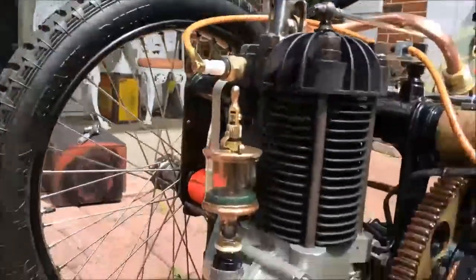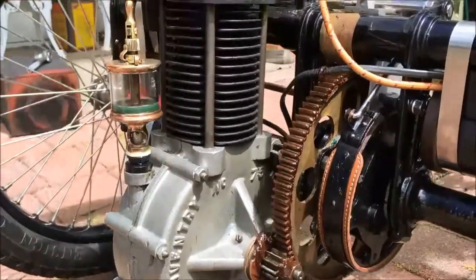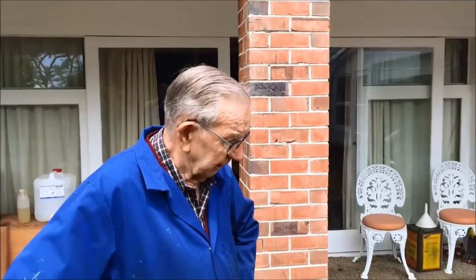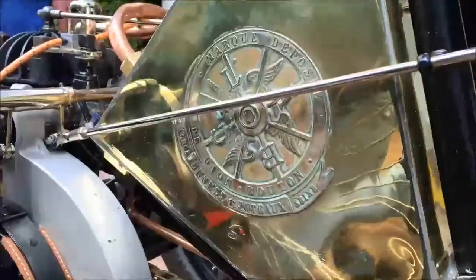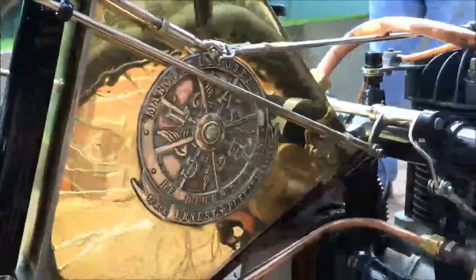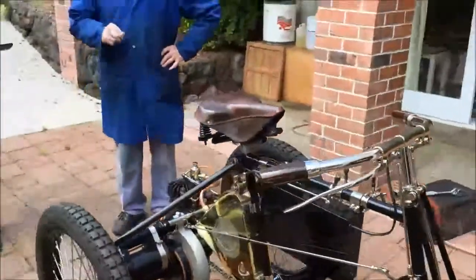Strictly speaking, this is not a De Dion tricycle, it is an MMC, which is the Motor Manufacturing Company of Coventry in the UK. MMC made De Dion tricycles, complete, made the engines and so on, under license to De Dion. I have a De Dion surface carburetor on this, and only in the last week or so I've been given a photograph from England of an MMC in absolutely original condition, and I noticed that it has a De Dion surface carburetor. So it would appear that MMC did not make their own surface carburetors, but they made these engines, and the engines were used extensively in other motorcycles and aerial tricycles and all that sort of thing.